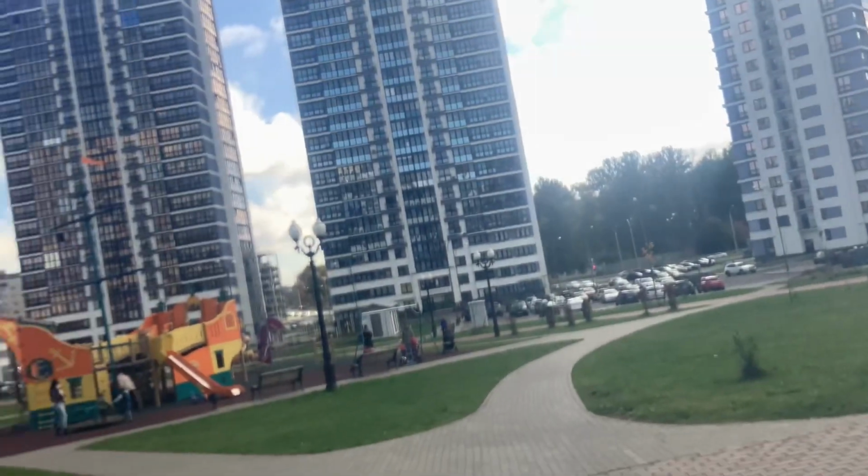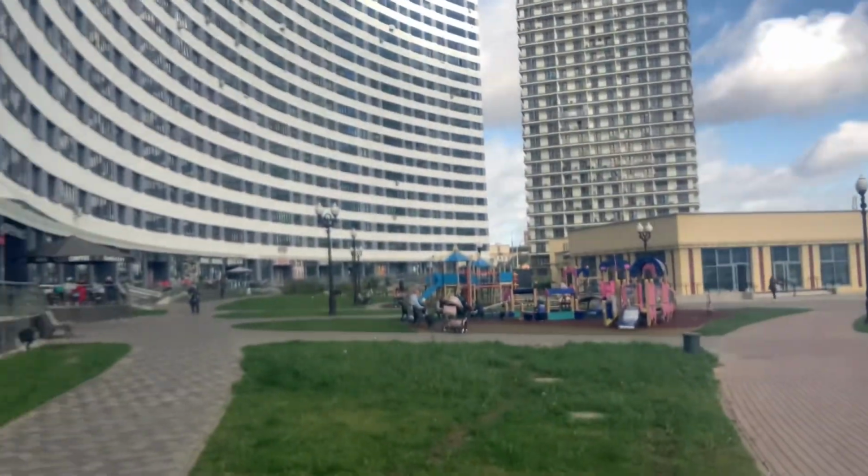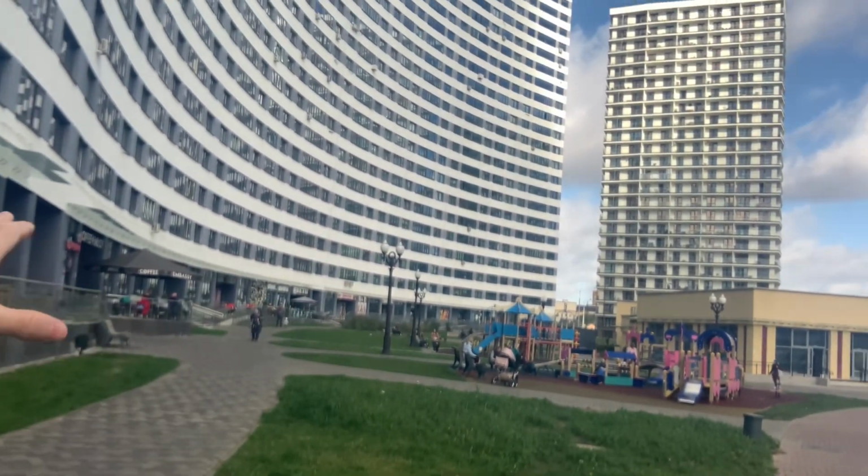So behind me is the first part of the development. It's finished. As you can see, a little shopping mall. You've got a KFC, a supermarket, some little shops. Here, you've got a playground for kids. Very, very good place for children. Very safe, they can play. Over here, you've got lots of coffee shops, hairdressers, and Ozon, which is like the Russian Amazon. So as you can see, very, very family friendly.